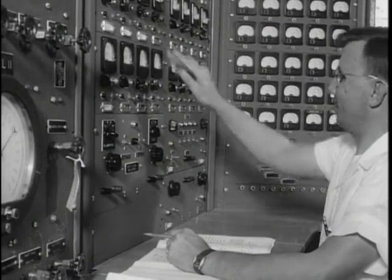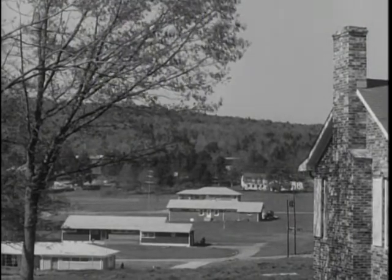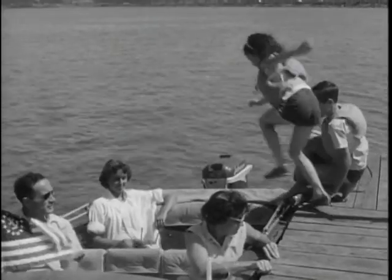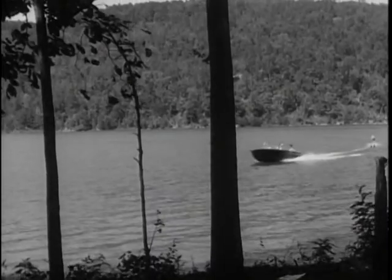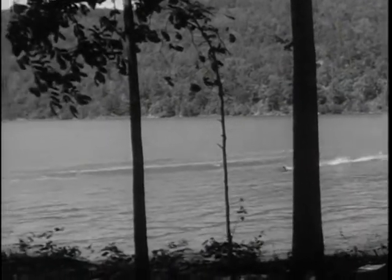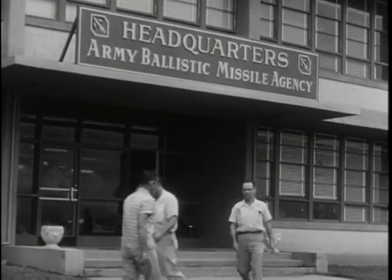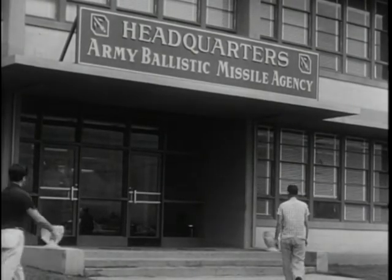Scientists at the Ballistic Missile Agency are additionally fortunate in the surroundings in which they work and live. Amidst unsurpassed recreational facilities and balmy year-round climate, they enjoy an amiable standard of living. Information about this program may be obtained from the personnel offices of the Army Ballistic Missile Agency in Huntsville, Alabama. For young scientists, here is an opportunity to learn and grow in an exciting new field.